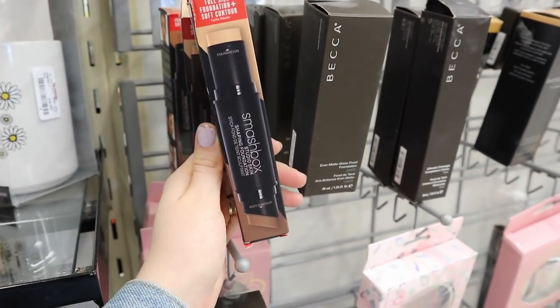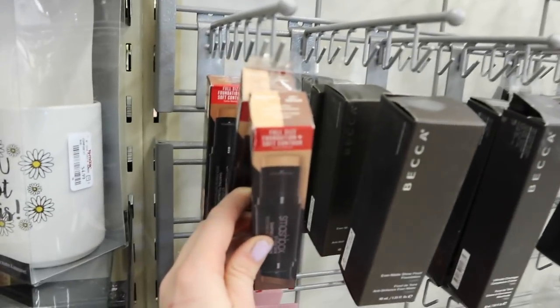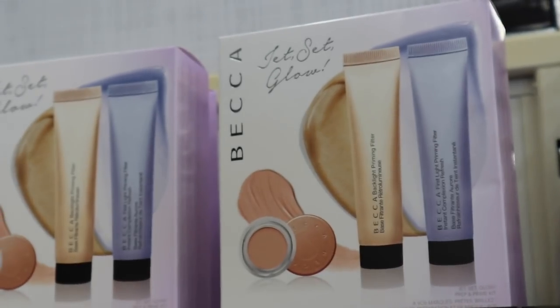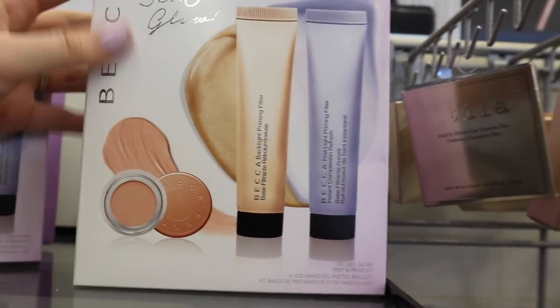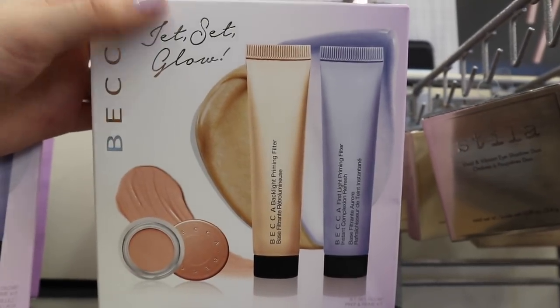And since it's right next to it, I'll just show it off. This one I've seen a few times. It's the Smashbox Shaping Foundation Stick. So it's double-ended with the foundation and soft contour. It's $14.99. And I believe they have the three different shades back there. And then if you just turn your head a little bit over there. Oh, shit. They have the Becca Jet Set Glow, which has their first light priming filter and their backlight priming filter, along with this one. What is that one? Let's double check on the back. Under Eye Brightening Corrector. Okay, that's what I thought, but I didn't want to be wrong. It's only $12.99? That's actually a really good deal. Might just need to put it in my cart.